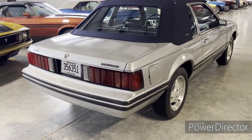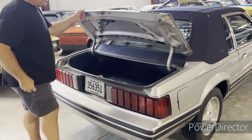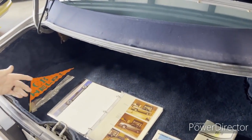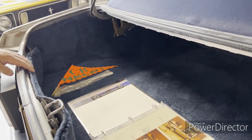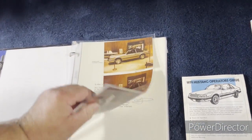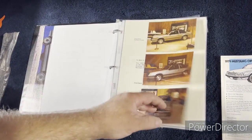We get to the trunk. The carpet inside the car, the carpet in the trunk, is a very plush carpet that you would find in a Lincoln. Here's the pictures from the auto show. Documentation from Ford that shows that it was used in the auto show.